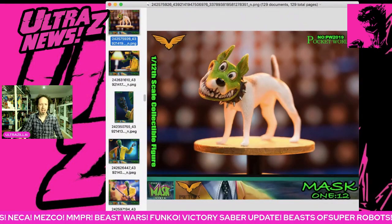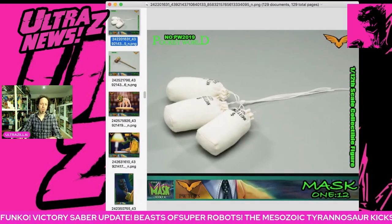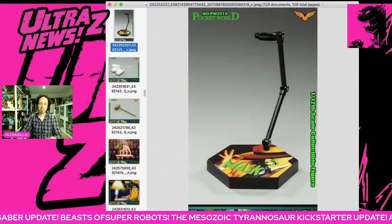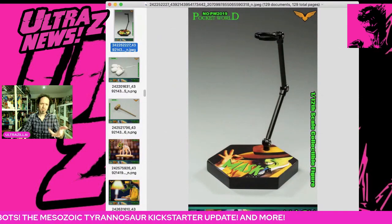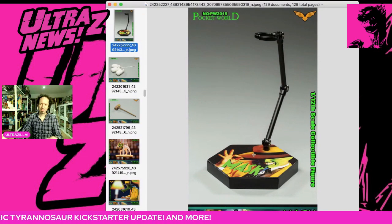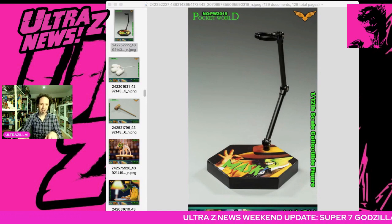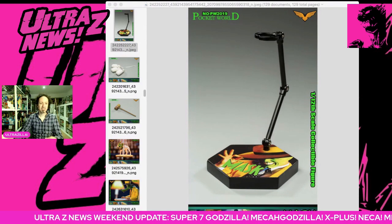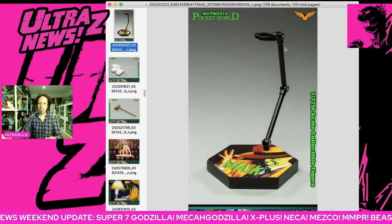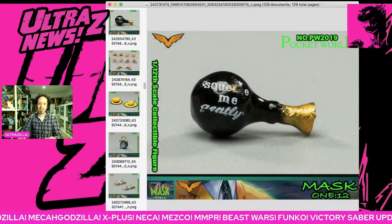Very nice. I don't think it is Mezco because the stand is different. So I think it is another 1/12 company called PW Toys. Yeah, that's totally different from the way I believe Mezco does the bases. So I'm pretty sure it's not, but I'm doubting myself now for whatever reason. Yeah, it's not. But this looks really good. A lot of accessories, and there you go.